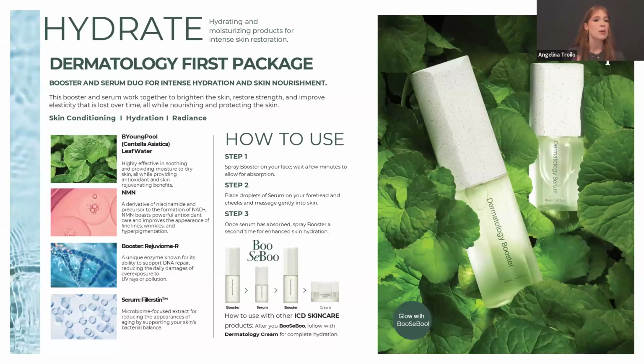Beyond the NMN, each product has its own key third ingredient, and you may have seen my reminders on these third ingredients, but if you did not, they are listed here. The booster has Rejuviome R and the serum Filerstin. Now, Rejuviome R is an enzyme pulled from an extremophile. Extremophiles are typically uni or multicellular organisms existing in extremely harsh conditions, dry deserts, extremely cold Arctics, and they need specific cellular mechanisms to survive based on the daily exposures they come in contact with.